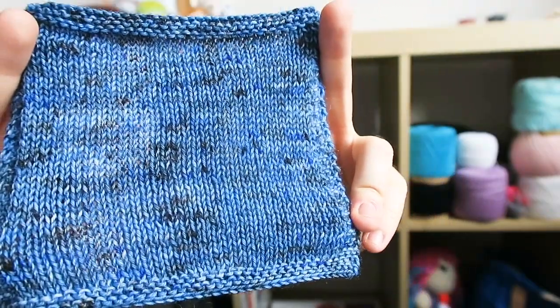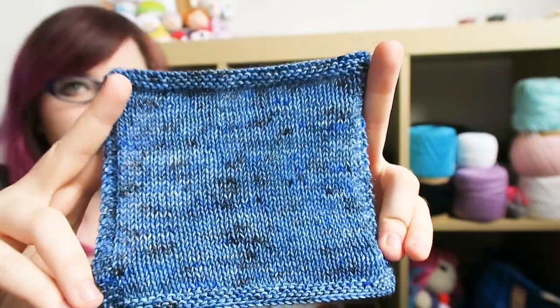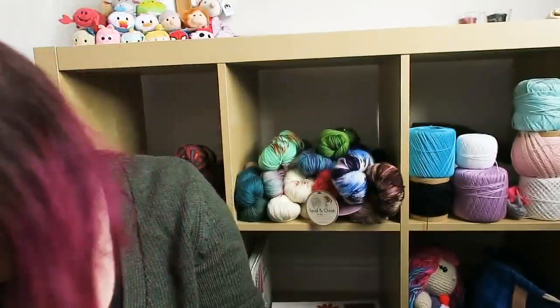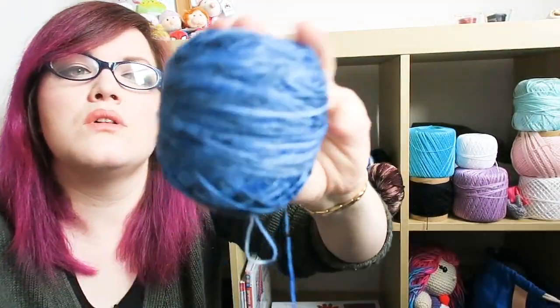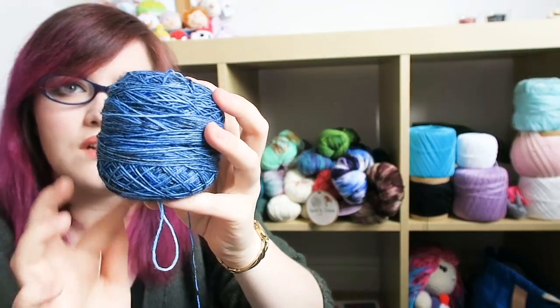And I kind of love the yarn. It's a superwash merino and nylon, and I really love how it looks. And I got some speckles on it. Here's the ball, sorry, the cake. It's not very neatly wound because I had to unwind some of it.